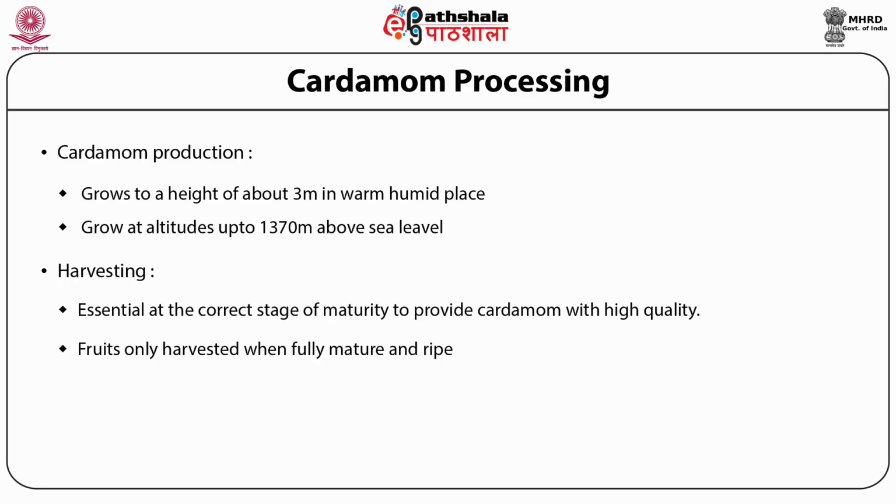In some places, farmers harvest the crop before it is fully ripe because they worry that it will be taken by thieves. If the crop is picked when it is mature, the higher yields and the higher value of the final product may offset the losses due to theft. A ripe capsule has black seeds inside.